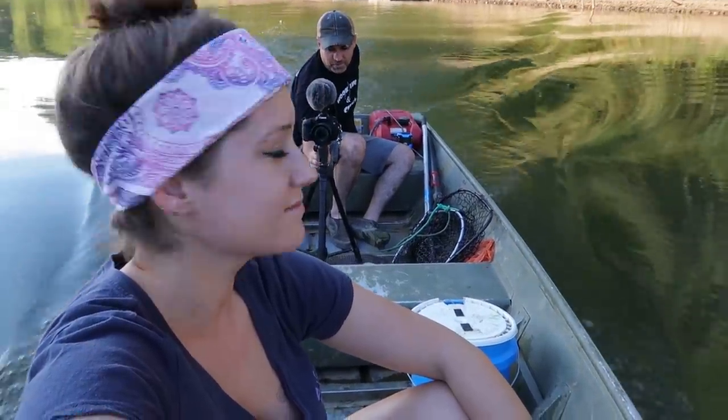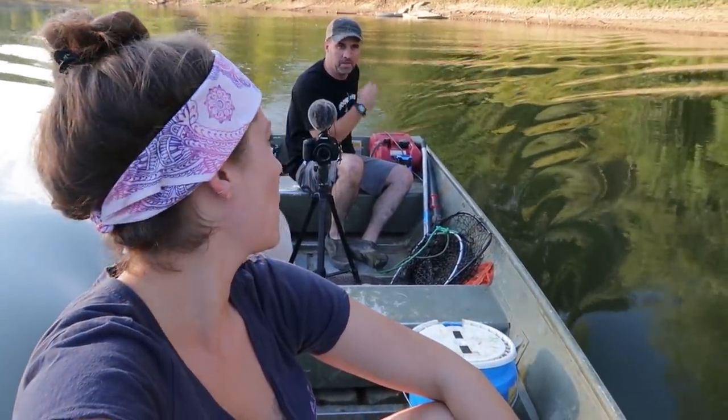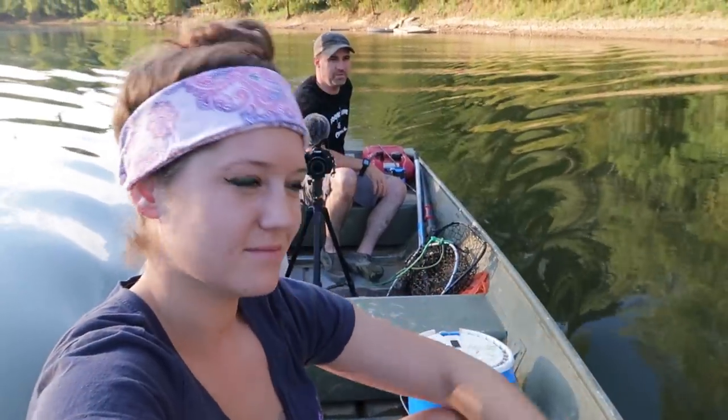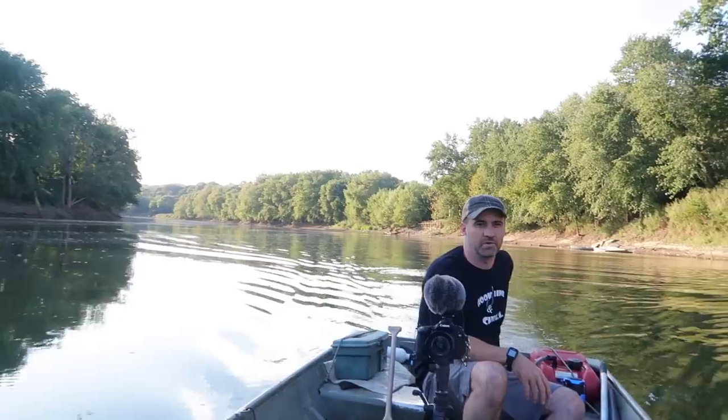Hey guys, we're out on the Green River trying to finish up this little challenge. I'm with Nina. We're at 338 pounds today, and it's close to the end of September. We've added a new trot line. We have the original trot line, and we got 5 limb lines, and I threw out 5 jug lines about 6 hours ago this morning. So we're about to go check these.